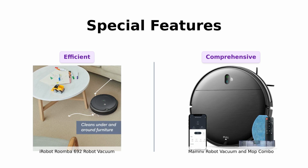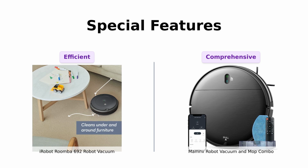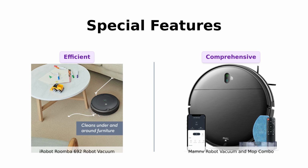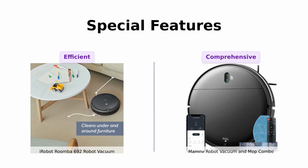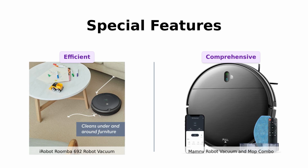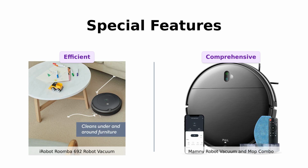Mop, however, offers 4 high-efficiency cleaning modes, including a zigzag path for better coverage and a brushless suction port to avoid hair entanglements. Pet owners, in particular, find these features incredibly useful.